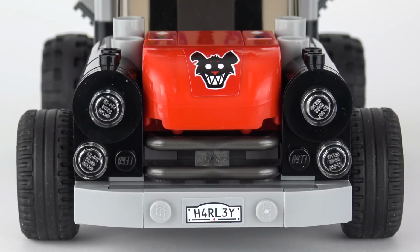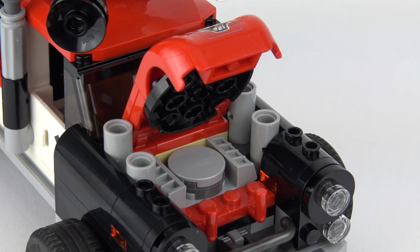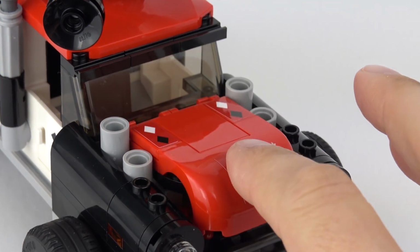From this angle you can really see the difference in profile between the front and rear tyres. The hood opens up to reveal the engine, and it looks like Harley's packing a sweet V8. We've also got hot rod style exhausts which come up on either side of the engine. Closing that hood reveals the driver's compartment.